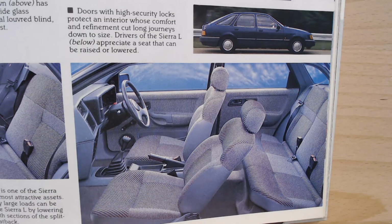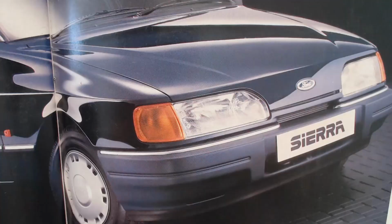It shows us a nice interior shot as well as a side shot. It says doors with high security locks protect the interior, whose comfort and refinements cut long journeys down to size. Drivers of the Sierra L below appreciate a seat that can be raised and lowered, and again, not too bad for a base model Ford, I don't think. And there is the front end.